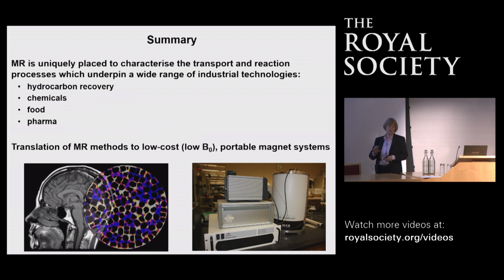So, the summary. Hopefully what I've shown you, very much based around reaction engineering, is that magnetic resonance imaging has advanced to a state now where we can look at chemical processes and hydrodynamic processes to look at problems of real relevance in the chemical industry in the areas of oil recovery, gas recovery, chemicals, pharmaceuticals, and also the food industry, of course.